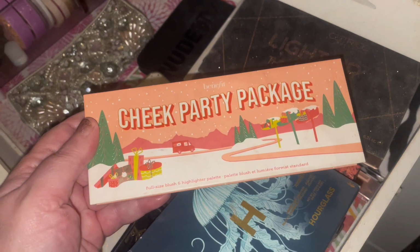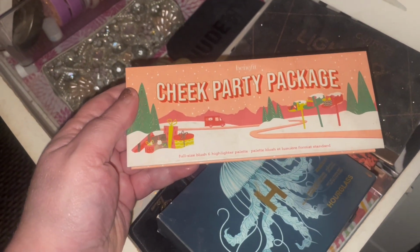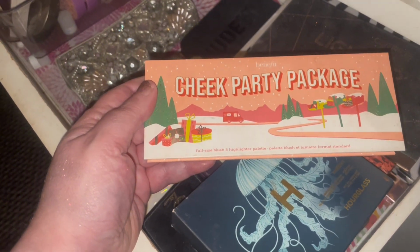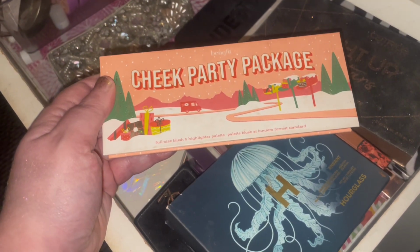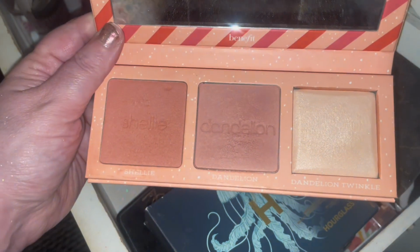Okay, so I'm sat on the chair now. So we've got the Benefit Cheeky Party Package. This can stay. I'm still testing it out, really. It's about a year, maybe a year and a half old. So let me show you. So that's what that looks like.